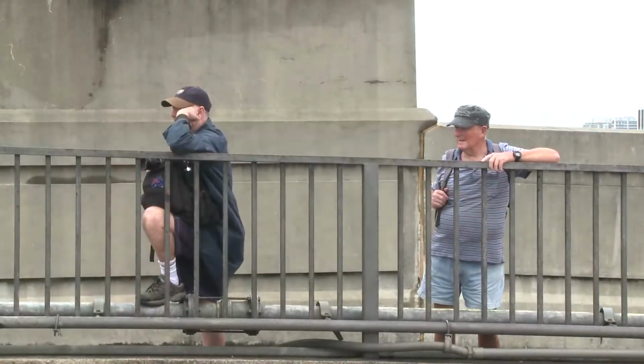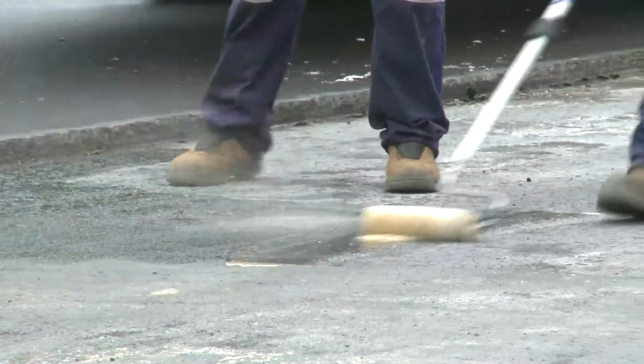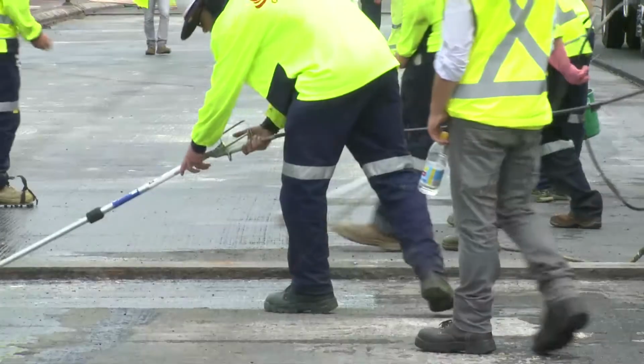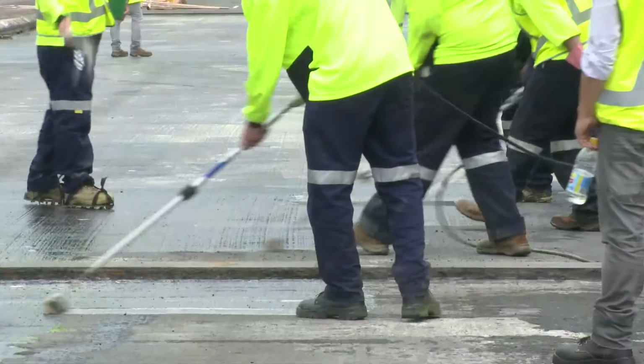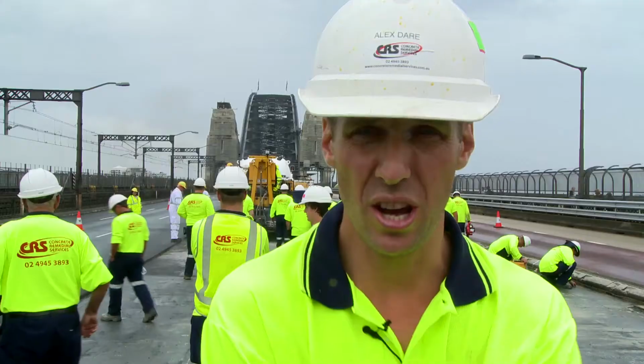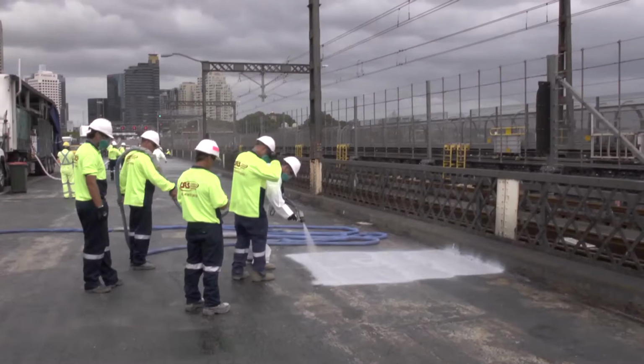So the primer is basically to seal the concrete. We apply that with our airless spray machines, which go through a fed roller. So we actually roll that process on, so it gives the concrete a good seal before we then put the polyurea on. The second stage is the most important stage. That's the actual waterproof membrane itself.